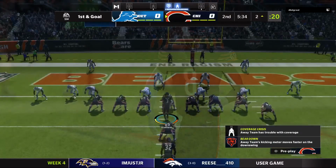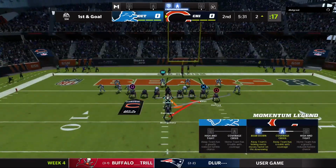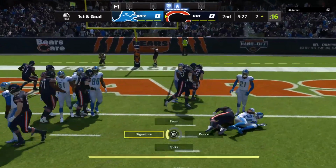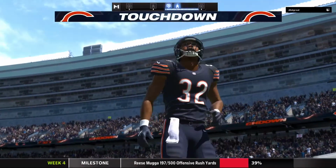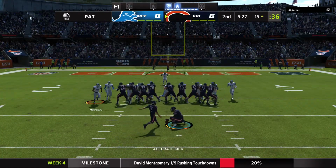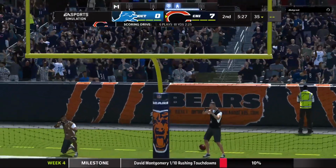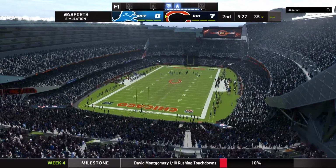Boy, how about the speed with which this offense can get down the field? It's taken them no time at all to get down here. And now they're set up with a first and goal. Montgomery. And he'll get into the end zone. Touchdown, Chicago. David Montgomery, his first touchdown on the year, as his guys are first onto the scoreboard here this afternoon. Santos able to tack on the extra point, and it's now a 7-0 game.